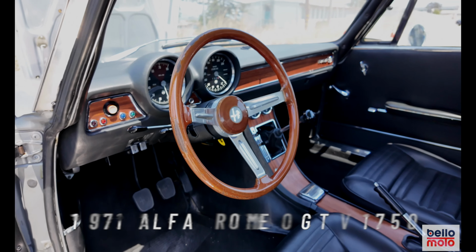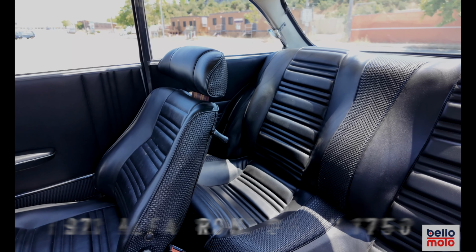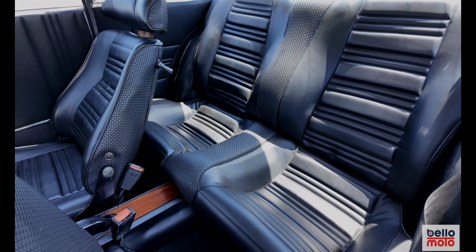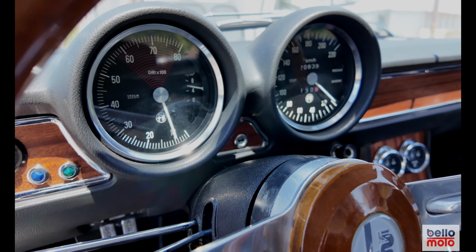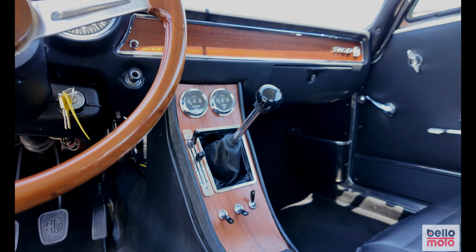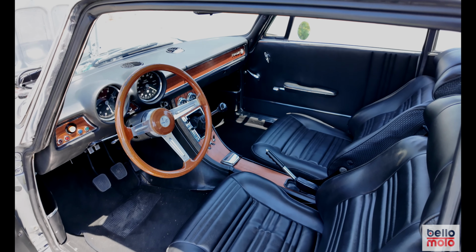1971 Alfa Romeo GTV 1750. This car has been pampered and maintained by a dedicated Alfisti for over 20 years. It presents beautifully in all regards and is fairly considered a 9 out of 10 points example. Attentive service history and documented maintenance since 2014.